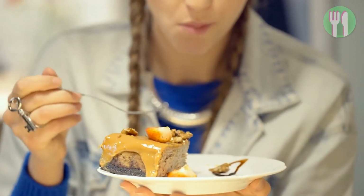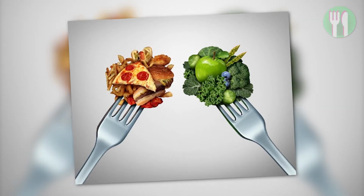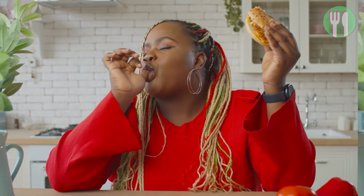The GOLO diet does allow for treats every now and then. You simply add them into your daily caloric intake and compensate elsewhere for them. As long as you're staying within your caloric range and avoiding the foods the diet advises you to skip, you can eat pretty much whatever you'd like.